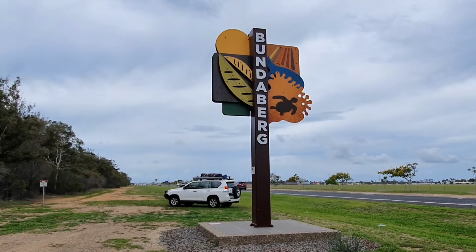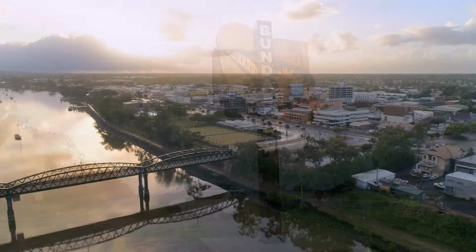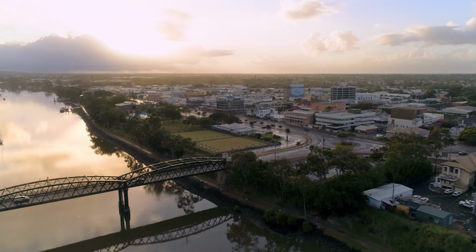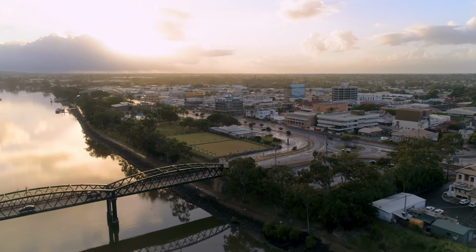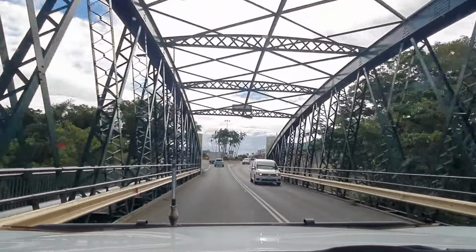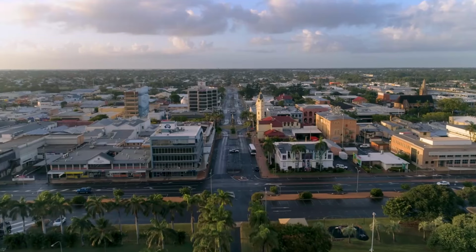Well, we're heading into Bundaberg for the day. Bundaberg is on the Burnett River and it's about an hour south of the Deepwater National Park where we're camped. There's lots of things to see and do here in Bundy, but our first stop after lunch will be the Kalki Moon Gin Distillery.